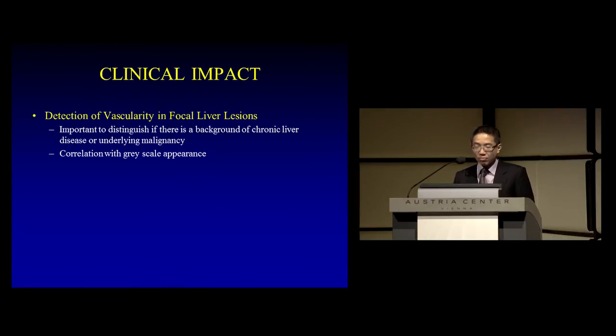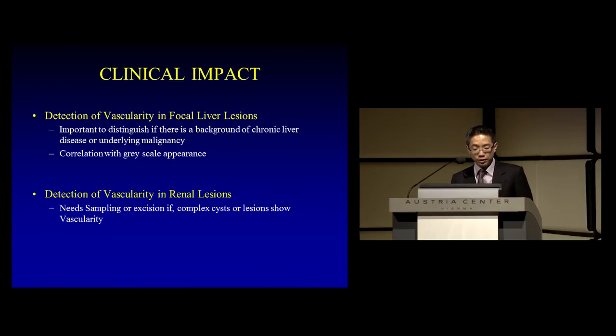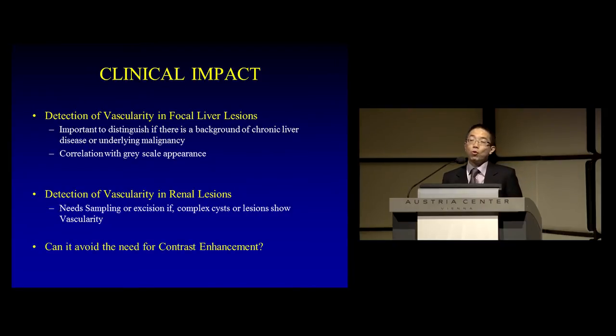However, it is the hallmarks of contrast enhancement, the time enhancement, the wash-in and wash-out, which we rely on to characterize focal liver lesions. I think it probably is slightly more useful for solid renal lesions, where it doesn't matter about the time or wash-in or wash-out, but whether it is a vascular lesion or not, because any vascular lesion will probably need some form of intervention within the kidney. And of course, the question that perhaps you're all asking now is, can it avoid the need for contrast enhancement?